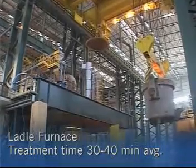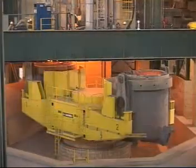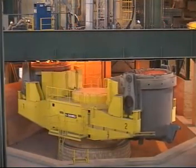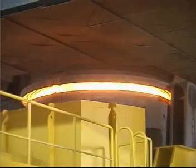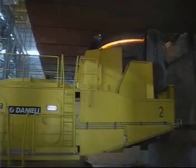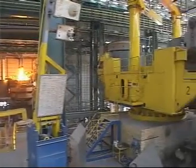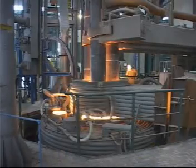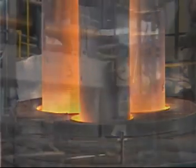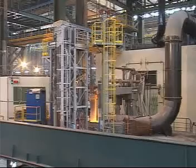The average treatment time in the ladle furnace station is 30 to 40 minutes. The steel is continuously stirred by 2 porous plugs inserted in the bottom of the ladle to assure perfect metal bath stirring. The secondary metallurgy station also acts as a buffer between the electric arc furnace and the slab caster for better and more flexible production scheduling. A stirring lance can also be used to accelerate the desulfurization reaction and for a better and intensive mixing of steel.